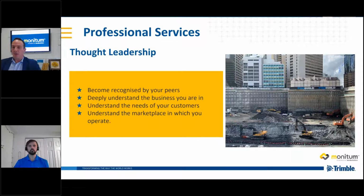What I mean by that statement is you really need to understand deeply all about the business you're in, delivering professional services, or delivering that outcome to your customer. The other really important thing is understanding the needs of your customers, and understanding the market in which they're operating.